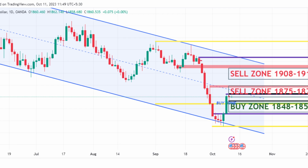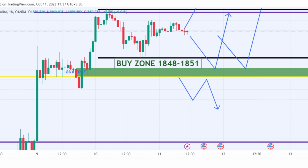Still, gold respects the trend line overall. It was in a sell trend, but the day candle is a bullish engulfing. If gold price gets down, we can focus on buying from the buy zone 1848 to 1851, expecting gold can reach the level of 1875 to 1880.